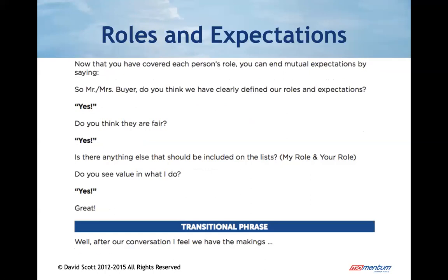Okay, now that you've uncovered everyone's roles, you can end mutual expectations by saying, so do you think we have clearly defined our roles and expectations? Again, hopefully they say yes. Okay, do you think they're fair? Yes, I think it's fair. Is there anything else that we should include in our list of our roles? No, I think those are good. Do you see value in what I do? Yes, great. So again, we're creating value. We're showing them that we're different from other agents. We're showing them that we're professionals, and our job is to get them the house they want, but also for them to want the house they get.